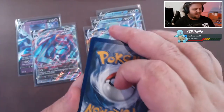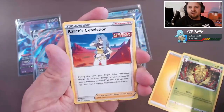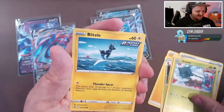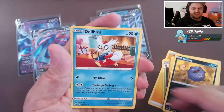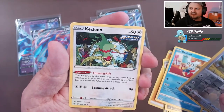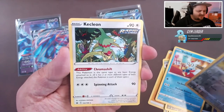Okay. I'm going to say electric. Hey, 4. 2 in a row. Nice. Got Kakuna blasting a real hard fart. Karen's conviction. You know, Karen. Everyone knows a Karen. We got Echoing Horn. We got a Snover. Blitzle out in the middle of the sea. We got a Ghastly. We got Coughing and a Dump. Delibird come to bring your presents. We got a reverse holo Squovit showing its butt. And it's like a chameleon. Kecleon, I believe. Kecleon.